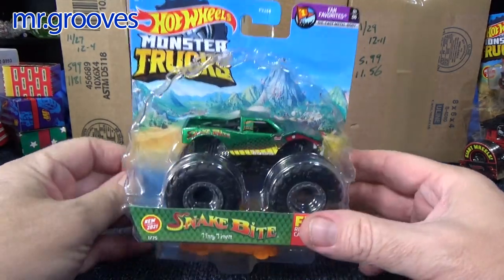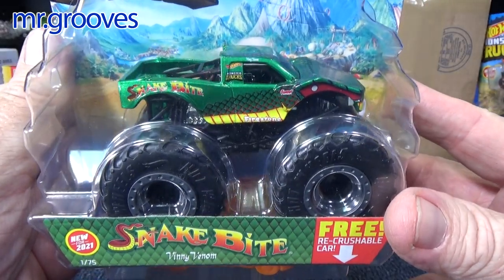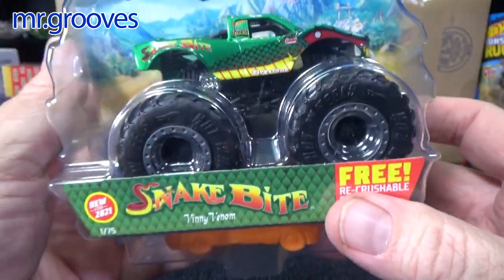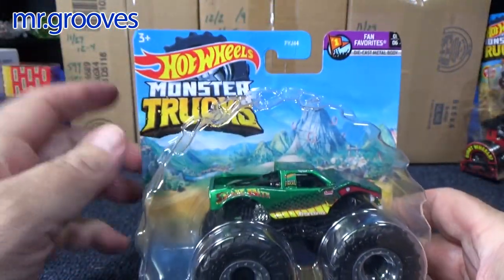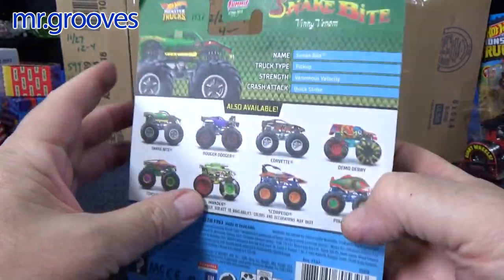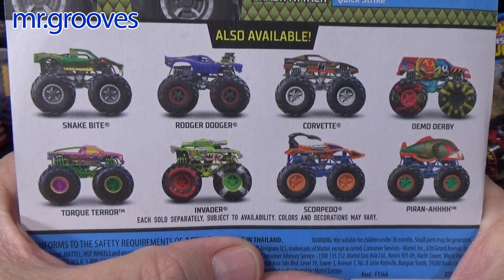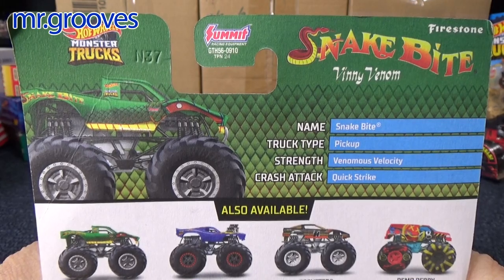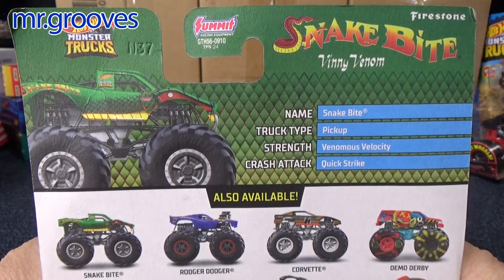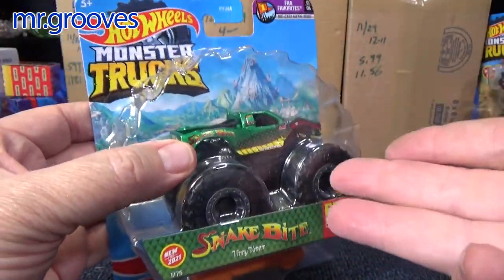So Mattel, they have the monster trucks. This is pretty good. Pretty cool. Snake Bite. This is a classic truck. In the 90s, or it might even be modern, I'm not sure. Hot Wheels Monster Trucks, so they got the Bigfoot license, so I think Bigfoot and Snakebite are part of the same independent driver. I don't know how to say it properly, but anyways, they have something to do with each other.